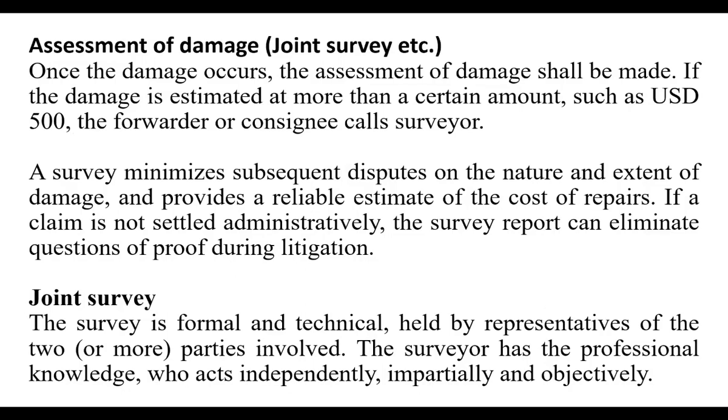And if the assessed damage is estimated at more than a certain amount, such as $500, the freight forwarder or the consignee calls for a surveyor. A survey minimizes subsequent disputes on the nature or extent of damage and provides a reliable estimate of the cost of repairs. If a claim is not settled administratively, the survey report can eliminate questions of proof.